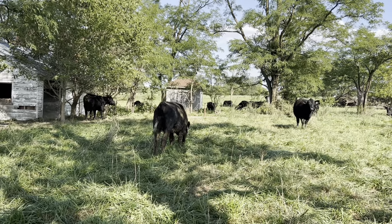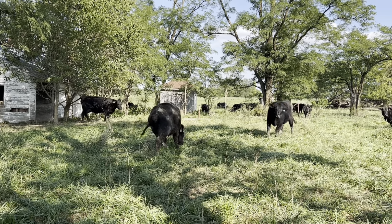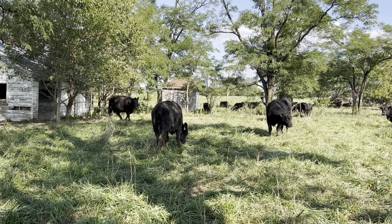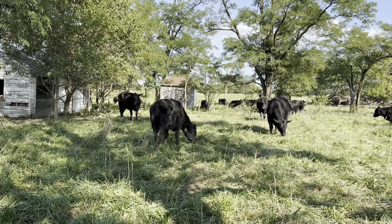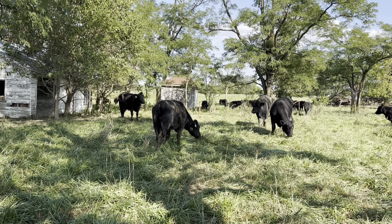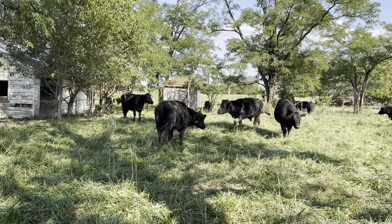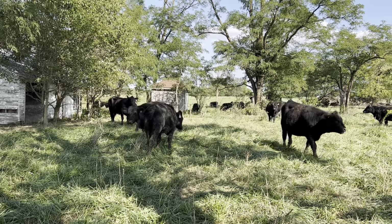So anyway, we dropped 3 yesterday and 2 or 3 the day before that, and so we are officially in season. I think our start date was the 10th and it's the 15th now, so I'd say we're pretty close to being a third of the way done with our fall calving at this point.